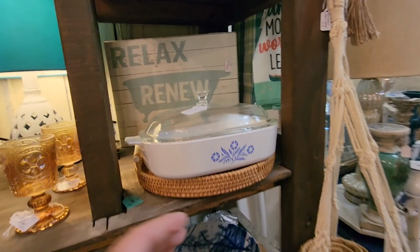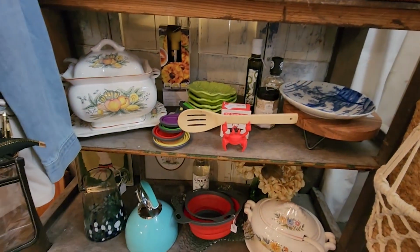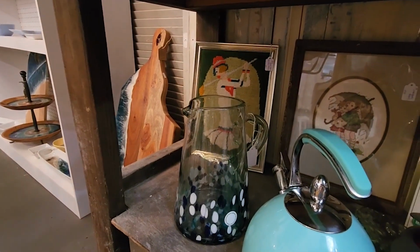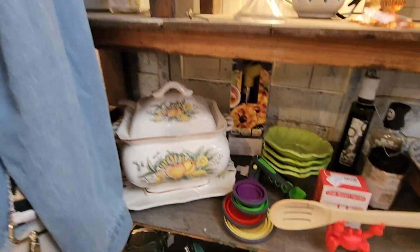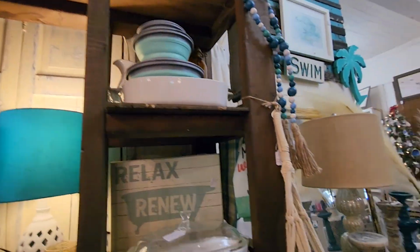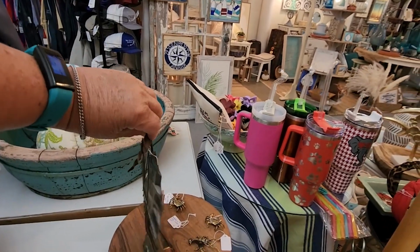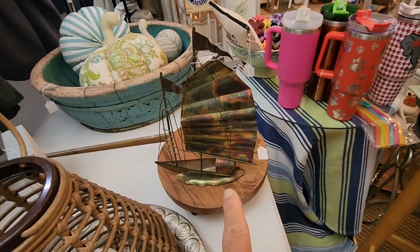Because obviously we all know that this is a vintage Corningware. Yes, we do. So, oh my goodness, there's another one. Love, love, love these. Wow, that's a pretty, pretty glass. I have that. Wow. So many awesome items in here. Oh my gosh. Hold on. I have to put you on hold because I might have to get this.